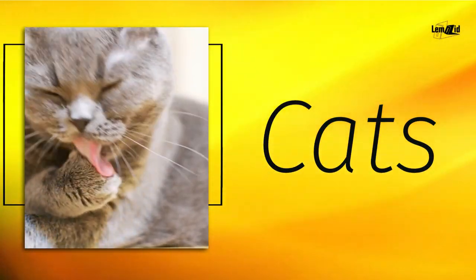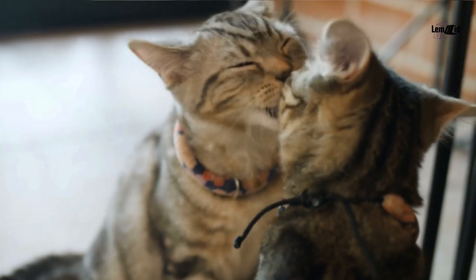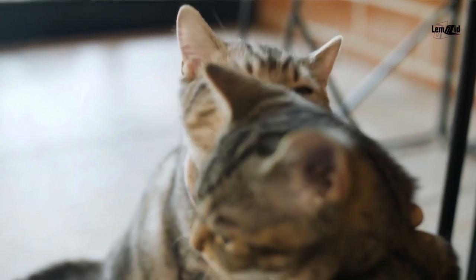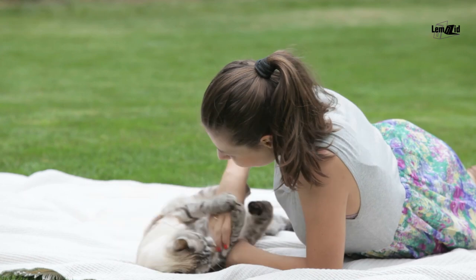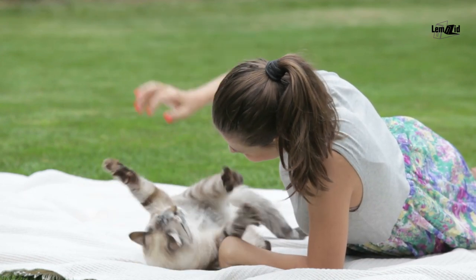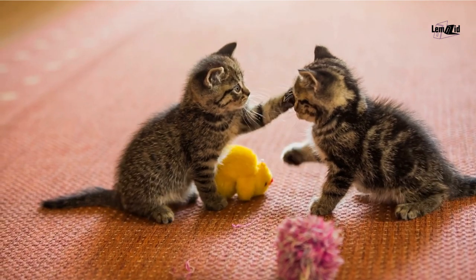Cats. Cats make great pets for kids because they are independent and low maintenance. They can be litter trained and they can be affectionate with their owners. Cats can be kept indoors or outdoors, and they do not require as much attention as dogs do. They groom themselves and do not require regular baths. They can also be taught tricks and commands, and can be a great companion for kids.